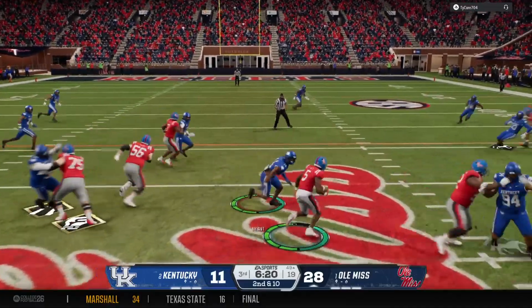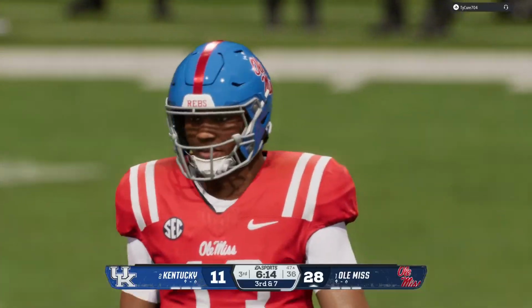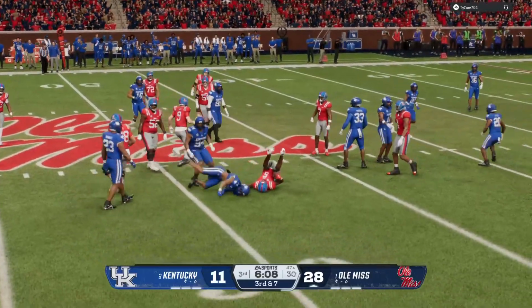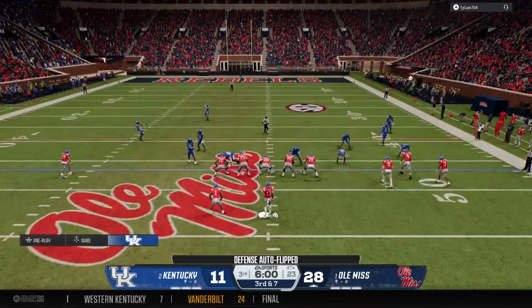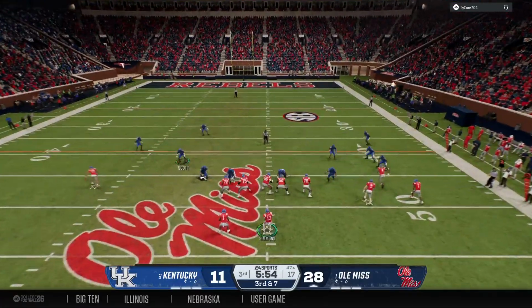Trying to find some room. It's Lacey. The pickup is just 3 yards. Now it's 3rd down and 7. Christine, the spread era over the years has always grown offensively, but what I've always been impressed with are defenses that really build their defense to play in space and still have an ability to be sound at the line of scrimmage and defend a running game. It's exactly what we saw right there.